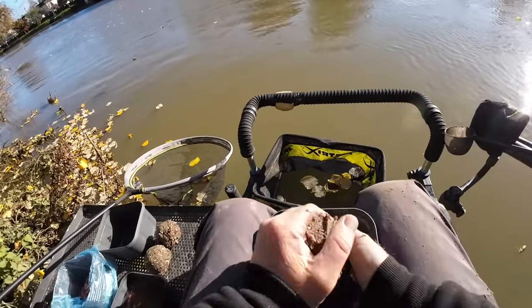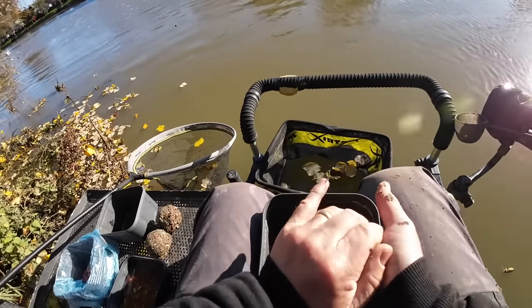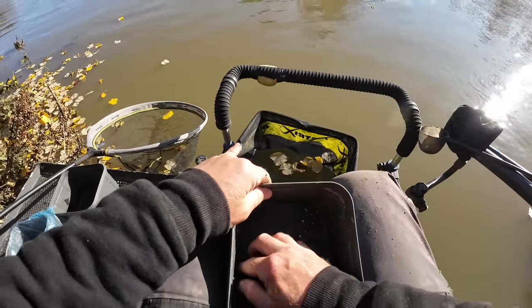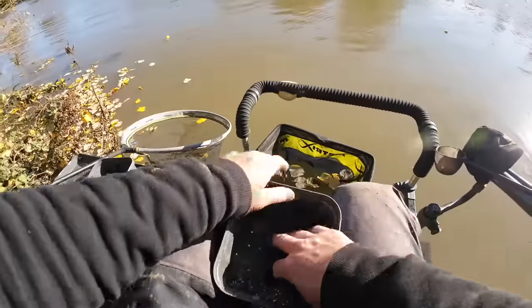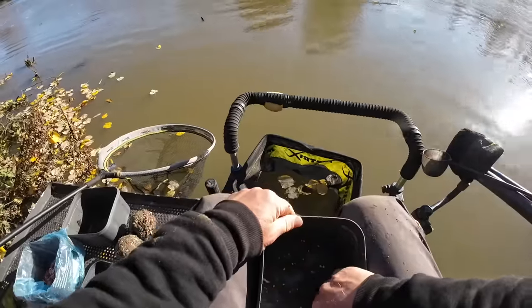They're not the biggest balls because we're cupping them in, and a lot of gravel and soil and everything in there, so they're heavy balls. Probably got enough for a fourth. Just enough for a fourth. Let's pop four in.